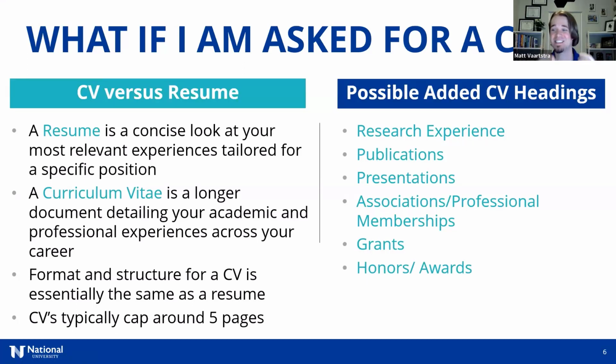The resume is a concise look at your most relevant experiences tailored for a specific position. And it's not that we don't tailor a CV, we probably would a little bit, but the CV is a much longer document. It's going to go through just about everything. We're not going to hold back and just make it these specific things. It details your academic and professional experiences across your career. Typically, you're looking at anywhere from 3 to 5 pages for a CV.